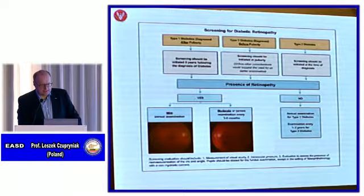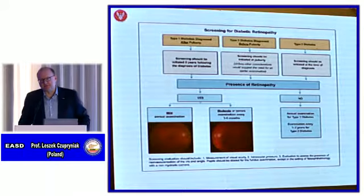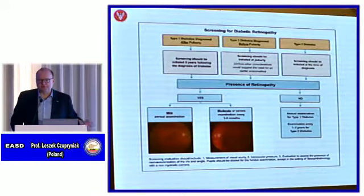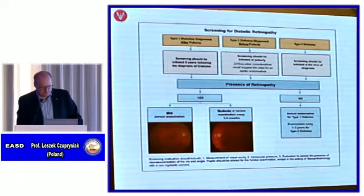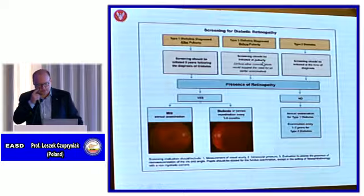And in this screening algorithm, you might see that screening should be initiated 5 years following the diagnosis of diabetes. The common knowledge is that the patient has to be type 1 diabetic for at least 3 years, and the diabetes must be poorly controlled, for any changes to occur in their eyes. So you have 5 years if someone's after puberty. Before puberty, it's earlier because of unstable glucose control usually.